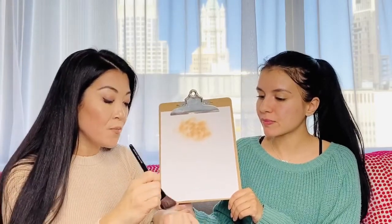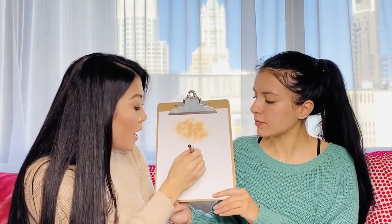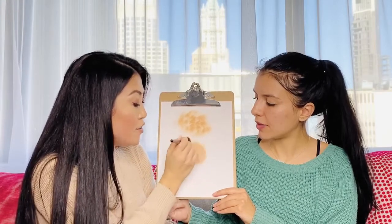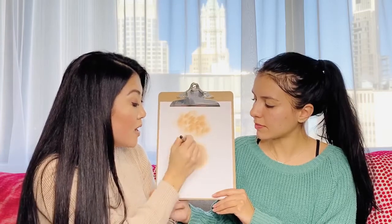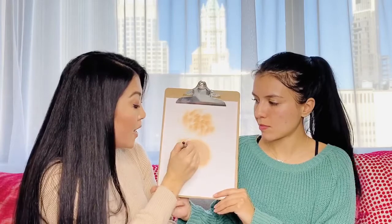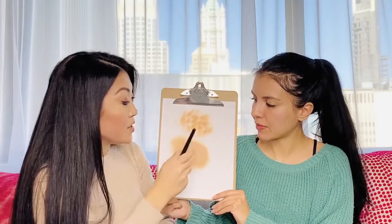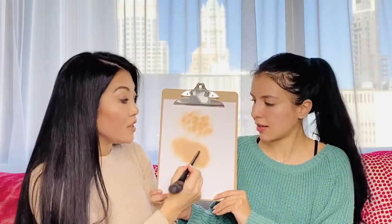So what you really want to do is start and go in a circular motion outward. And you see how now you get that more even coverage. Now everything is covered, right? Then you take more, go into your next spot and go all around your face, but you start from the middle and go outward in a circular motion. So you see the difference. A full even coverage.